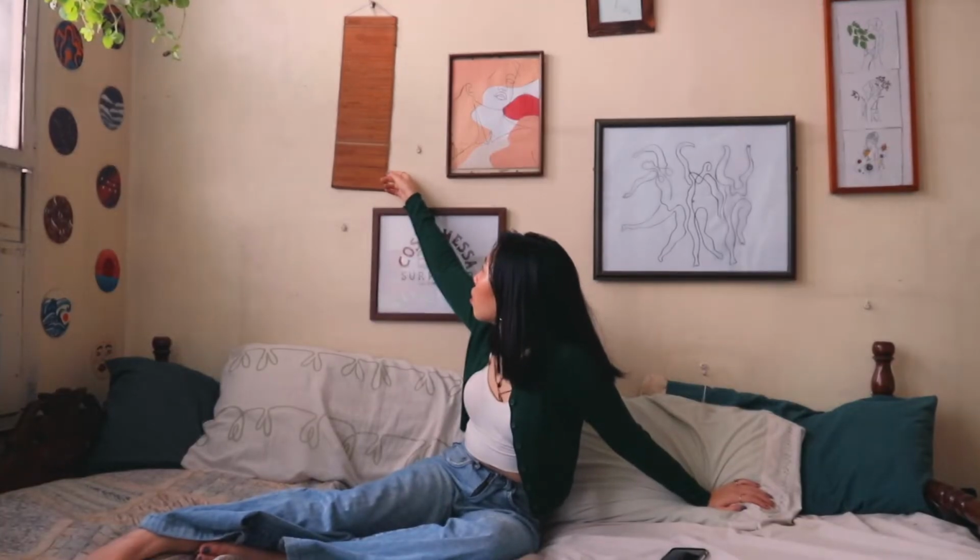I have this little scroll. It's in Mandarin. I can't fluently read it, but I can understand a couple of lines. And plus it just kind of looks good, that's why I left it up there. And yeah, this is my bed and my little art nook, I guess. So moving on to my other art nook over here, as you can see.